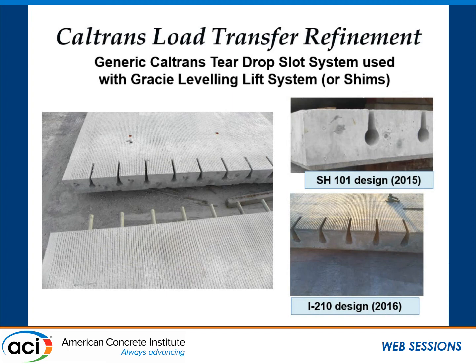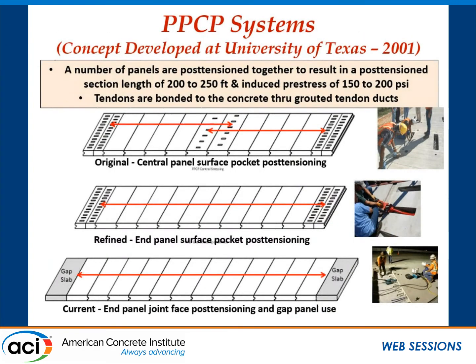This project coming up, they'll be placing 7,000 panels over a period of 6 to 9 months. And they came up with their own version of the slat. The bottom line is you're still maintaining a narrow slat at the surface. This is the post-tension system, in the past referred to as PPCP, Prestressed Precast Concrete Pavement.